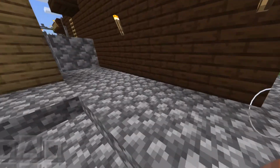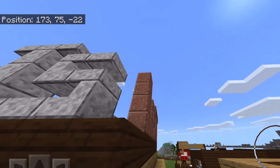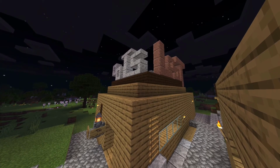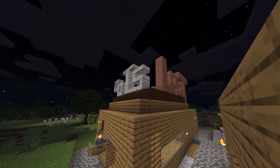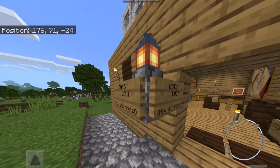Oh, okay, we're going outside. Anthony forgot to record this, of course, but he actually built a giant Oots Loot sign. Here's what it's supposed to look like from a distant view. Wait, let me just take a screenshot for the thumbnail real quick. Okay, got it. And that is how Oots was built.